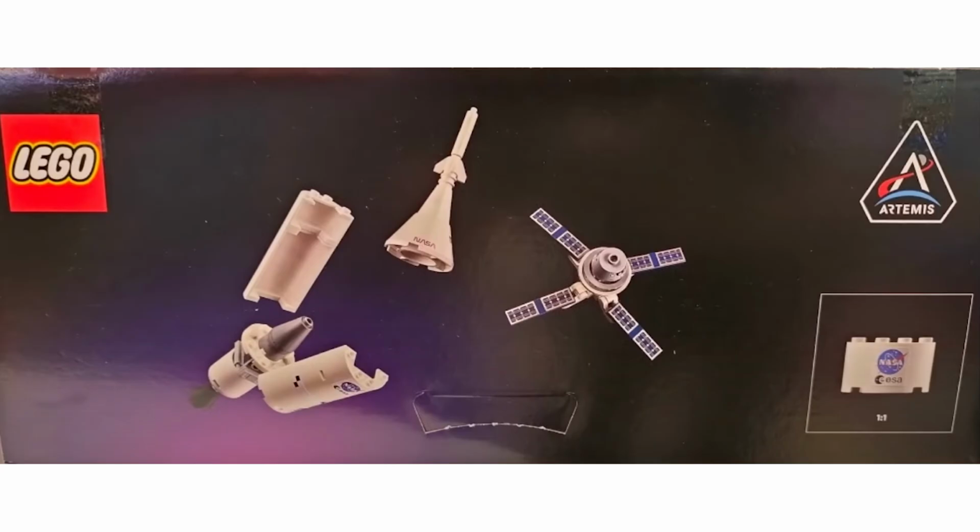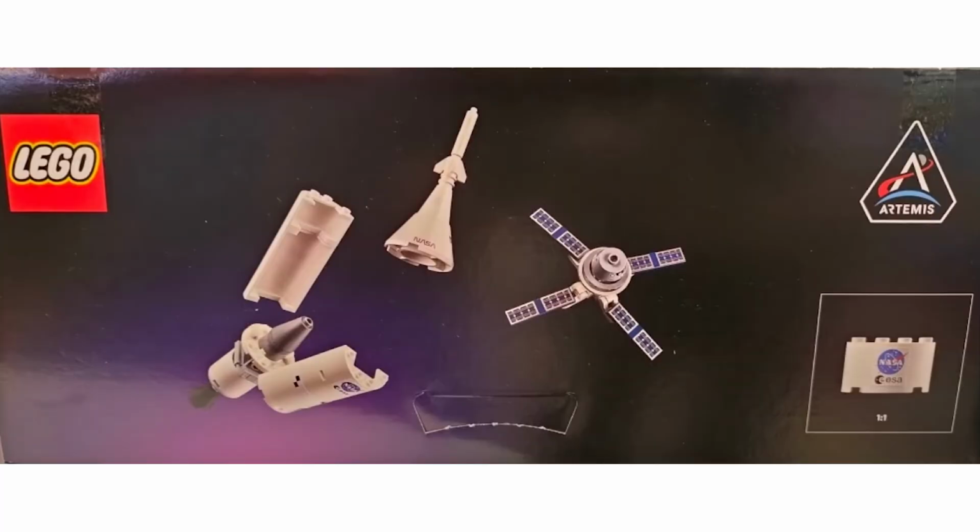On the side of the box, we have this, the 1-to-1, the NASA here, and you can see that's a sticker. So the prints in this are going to be very lacking, unfortunately. You can also see a detailed look at the satellite. I think those parts are prints, the very limited prints that we do have in this.